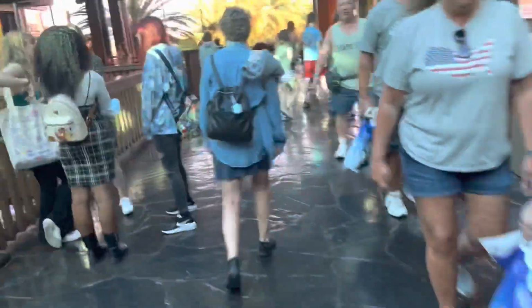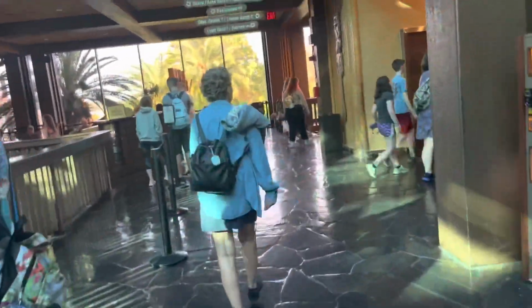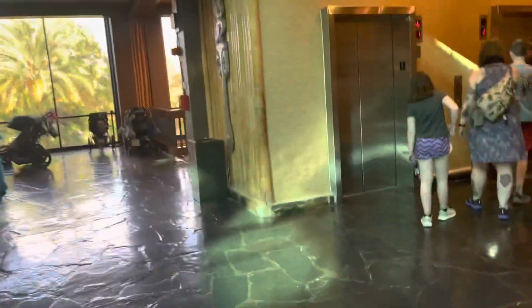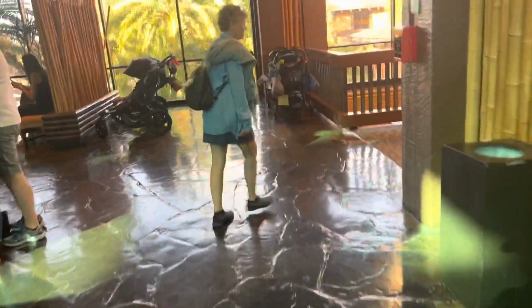We've just come off of the monorail. That's Ohana. What's up here? We've got to go down, I think.